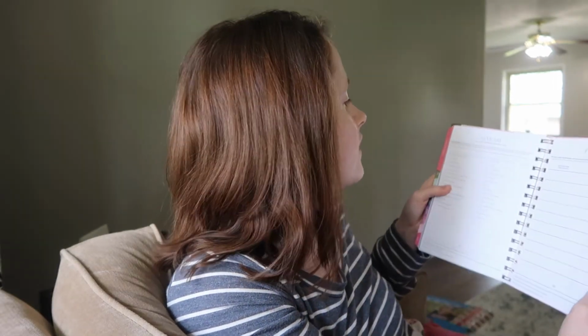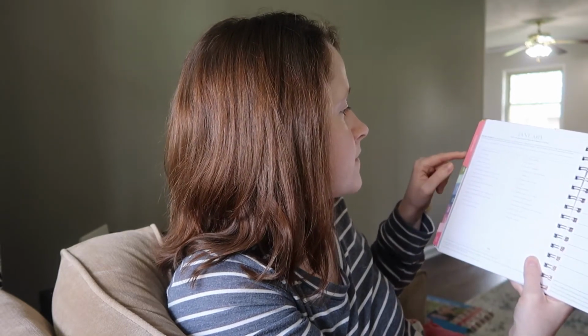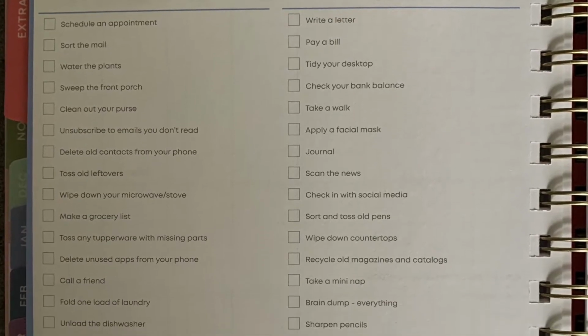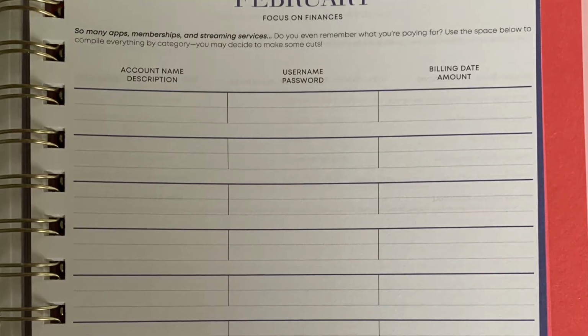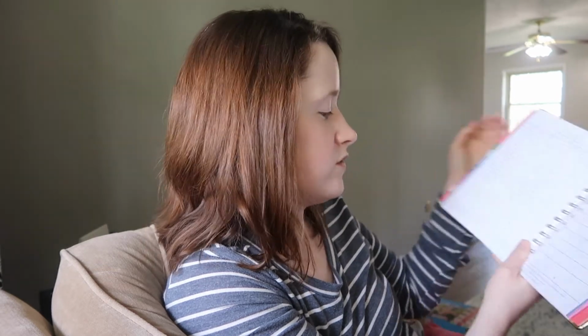So then January, New Year's New Intentions. So you can, when you find yourself with 10 minutes to spare, complete one of the tasks below, like sort the mail, water the plants, clean your purse, take a walk, scan the news. And then February is focus on finances. So if you want to write out some of your finances, you can do account name, description, username, password, billing date, and amount.